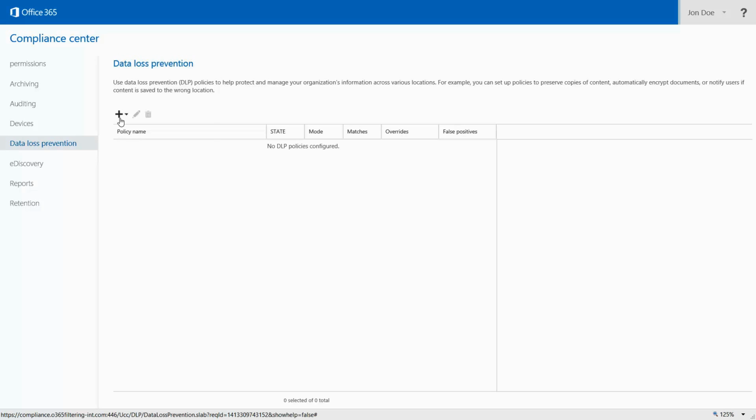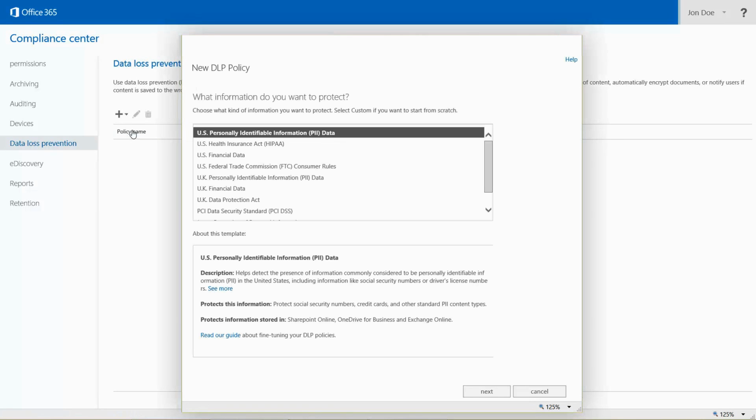This is where I manage all my information compliance policies. We're going to create a new policy from a template, and just like we've had in Exchange 2013, where we've seen all of the built-in templates and built-in regulations, we have that for SharePoint now. Great. We're going to start by picking a template that Dr. Kashi is going to want to use later for his secure communication.